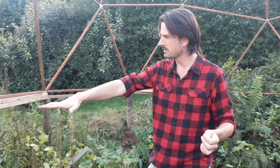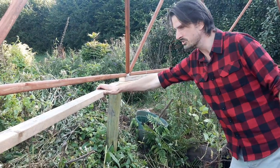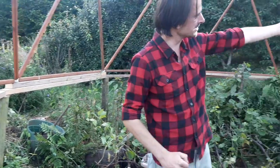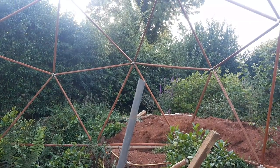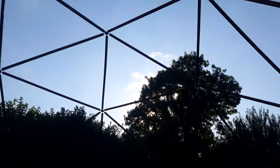But with help, it's up, and we built a sort of raised platform, a post and joist platform, because the ground is very low here. On that side, it's very high, so it's just resting flat on the earth. It really went together easily, but the balancing it was a difficult bit, and it's screwed down.